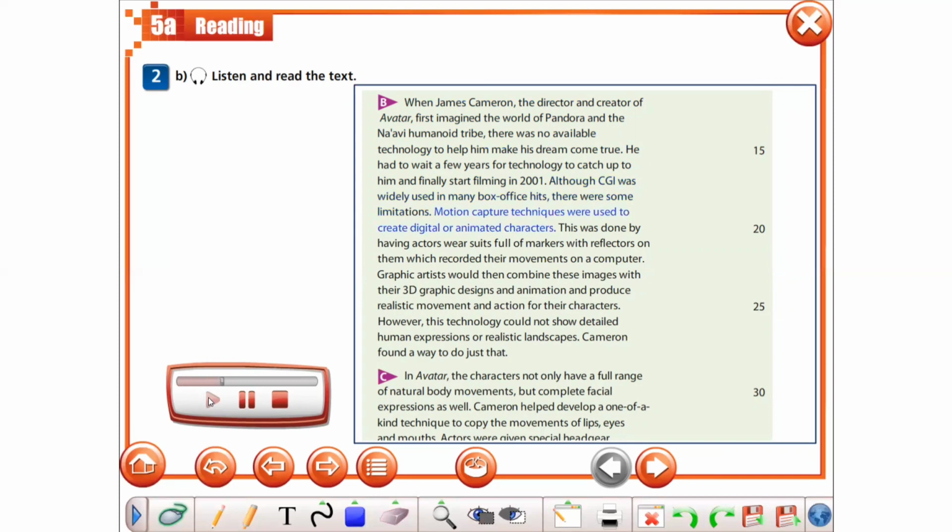Motion capture techniques were used to create digital or animated characters. This was done by having actors wear suits full of markers with reflectors on them, which recorded their movements on a computer. Graphic artists would then combine these images with their 3D graphic designs and animation and produce realistic movement and action for their characters. However, this technology could not show detailed human expressions or realistic landscapes. Cameron found a way to do just that.